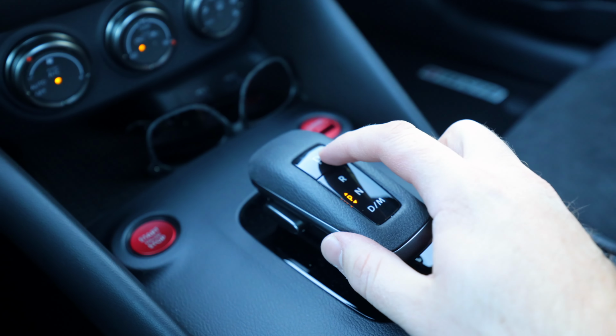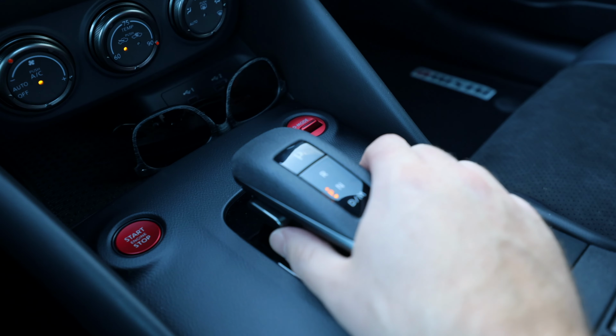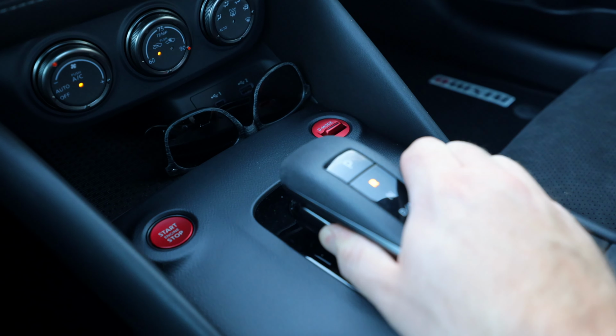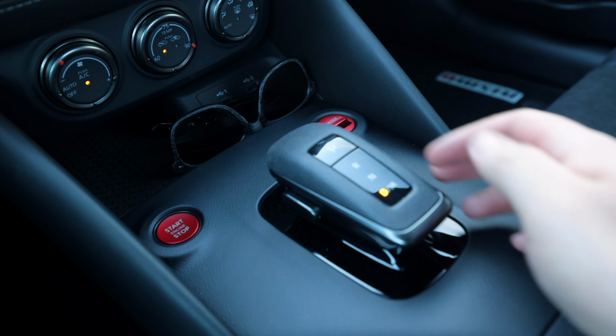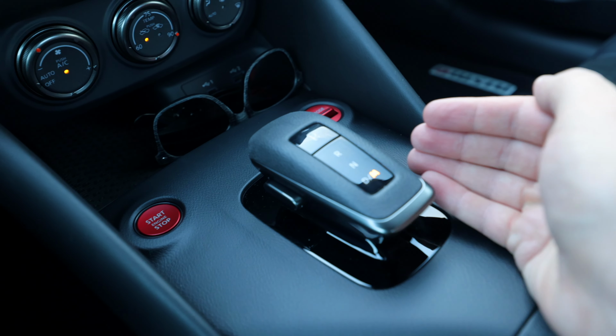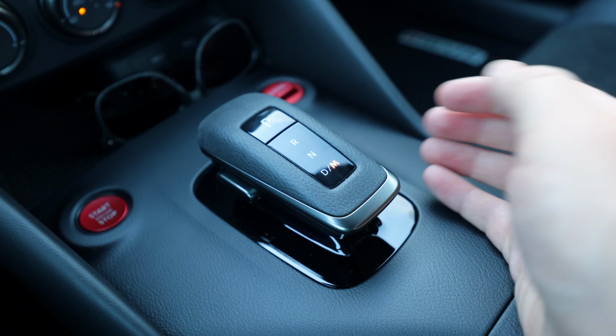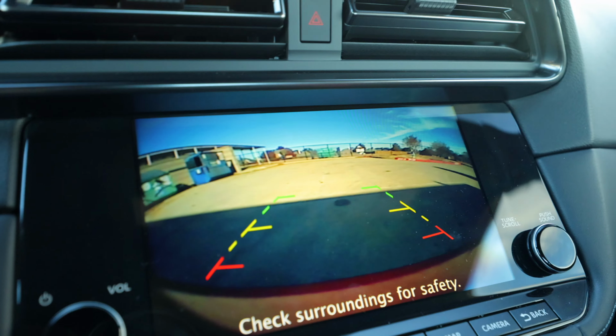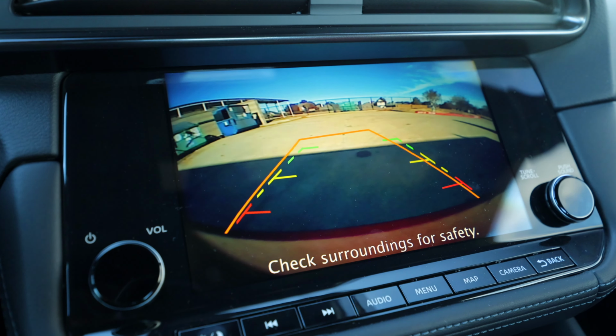The shifter right here, you got park on top. So you just push that to park, push this lever in and move it to go into reverse or back into drive, or even again, pull back into manual mode, but you can use your paddle shifters at any time. Let's go back into reverse, take a look at our backup camera. You will get dynamic lines on here as well.